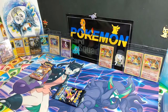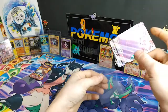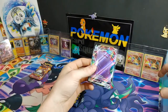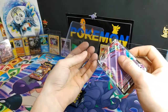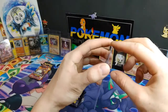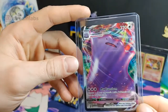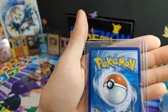I get the sleeves right here. Sleeve that. My card savers are upstairs, so it's got to go in a top loader for now. We've run out of cards. I do have top loaders here, though, so we will get that into a top loader. This way, it's still well protected. Super sleeved. Ditto VMAX. Big old gushy. Very nice.